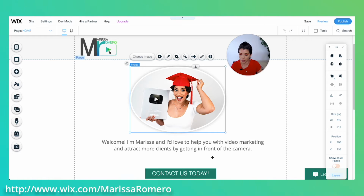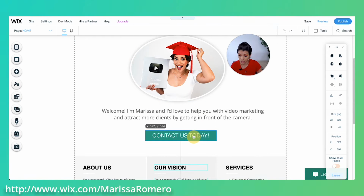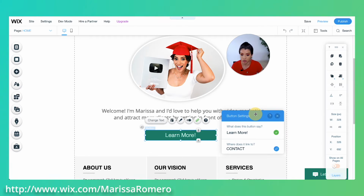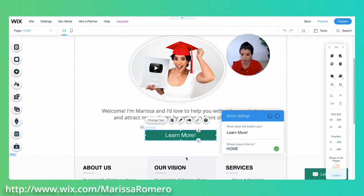Okay, so I think my tagline looks good. Now we can move on to the button, where you can change the text of the call to action and what it says. I just want to put something simple like learn more, and then you can have the button go to a link, or you can have it go to another page. So it could go to a web address, or another page on this website, which I think is pretty cool.